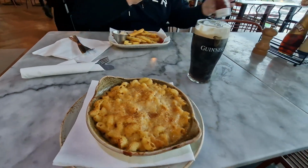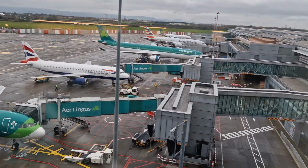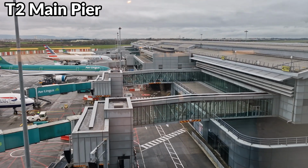I thought the Sprite was quite expensive. It was about €3, for like half a pint. And looking out over the main pier, a number of Aer Lingus planes, as well as some American. There's a BA there on its way to London, I think.